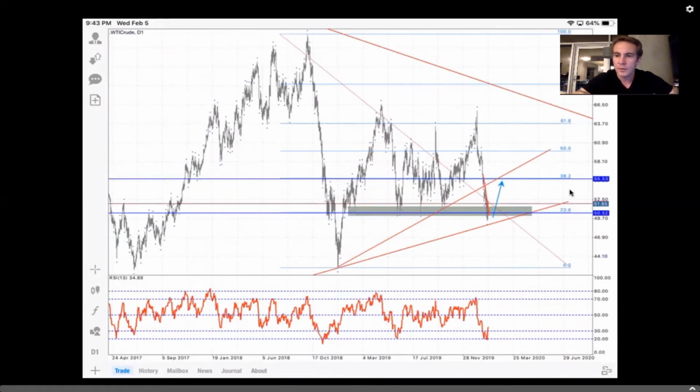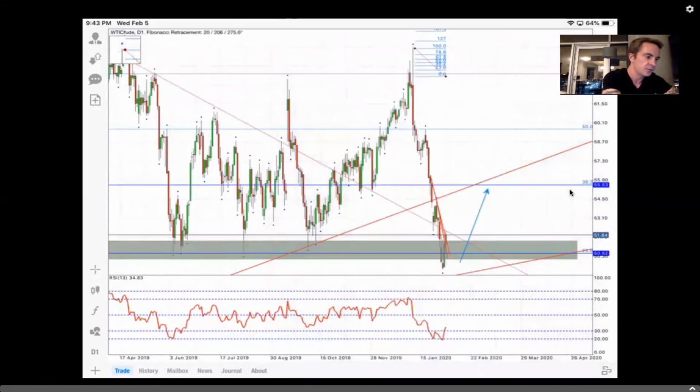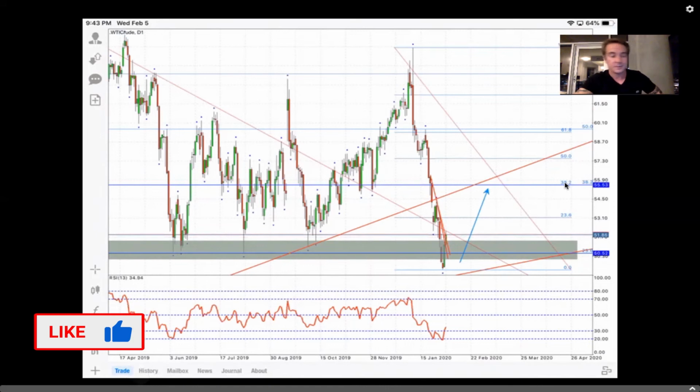Now, what really sealed the deal for me when I looked at this on my own was the move that just occurred, from this false breakout to the low we just hit. The 38.2% retracement matches up perfectly, and that comes in at 55.5. So as tempted as I am to hold it to the 23.6 and take profits, I think this is going to be a great upside target.